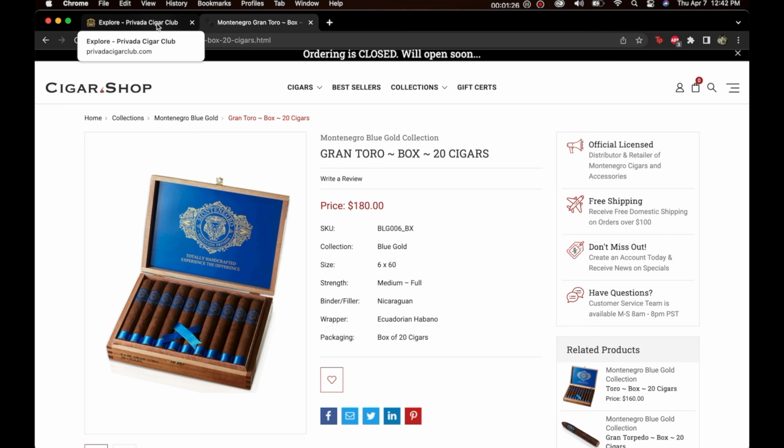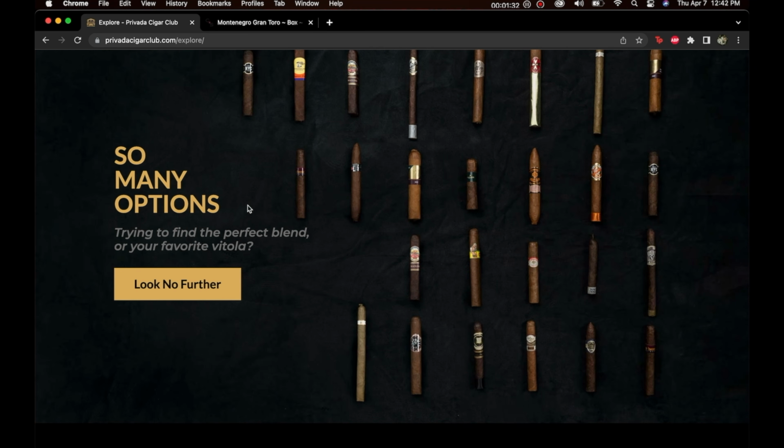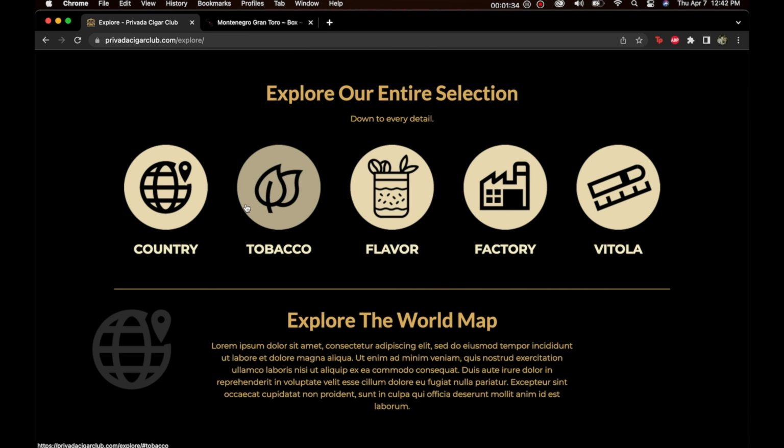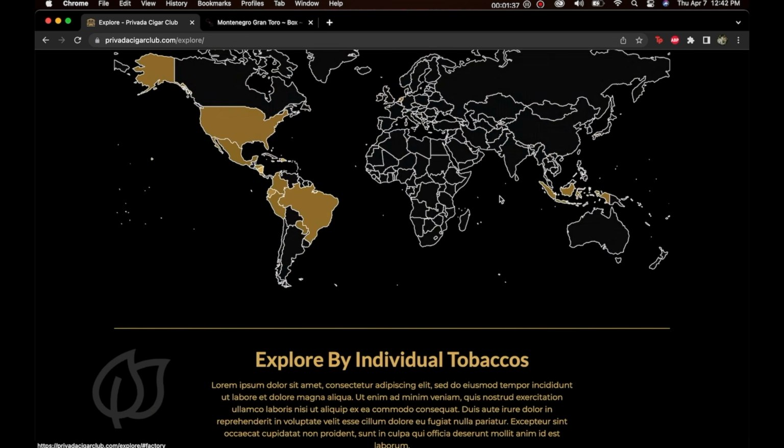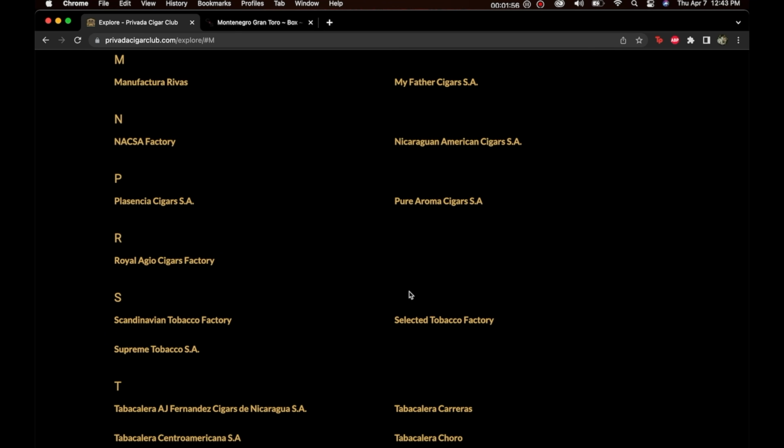So we got from you the wrapper Ecuadorian, and the binder and fillers. And we know it comes from Montenegro, right? Right. Okay. And I believe that's Tabacalera Montenegro. I'm not sure if that's in there. Let's scroll down to the factory. Okay. All the way. Yep, click that. And we get brought down to factory. Let's look up M. Okay, let's see if we have manufacturer of Rivas. No, we don't have Montenegro in there as of now.